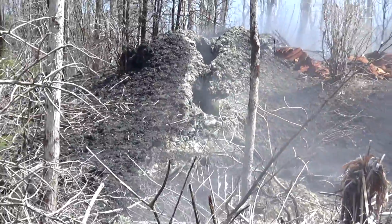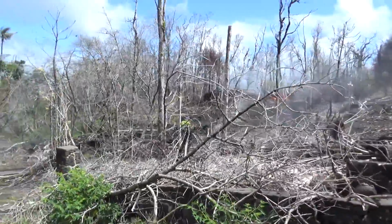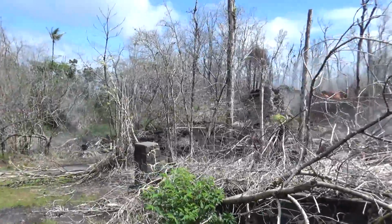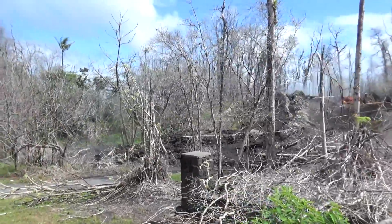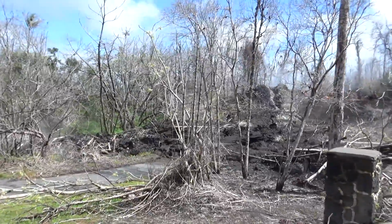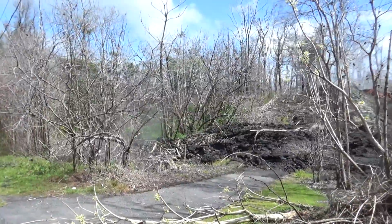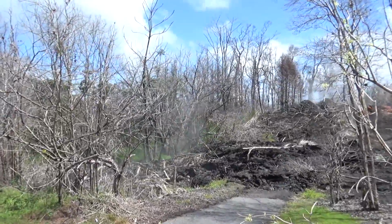But yeah, that's it, people. So this is Moku Street. Almost back to business as normal, minus, of course, some of the houses that have been damaged and lost. But the roadway is open. It is safe for the time being. It is passable.